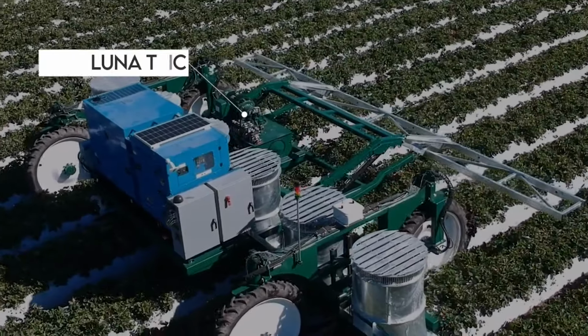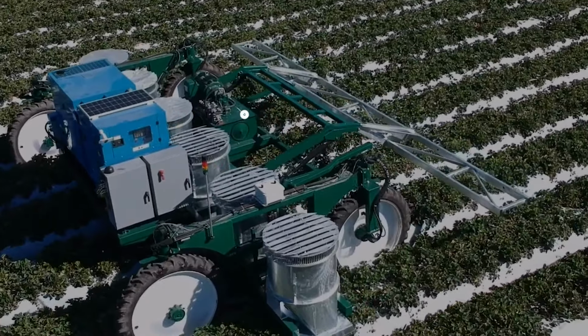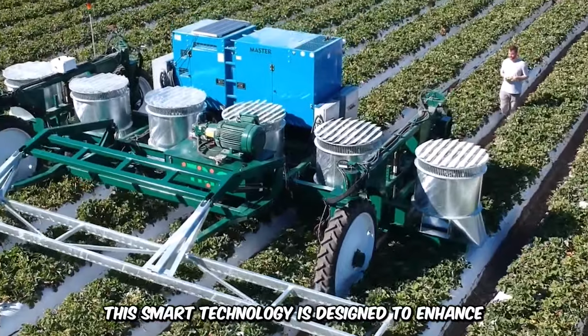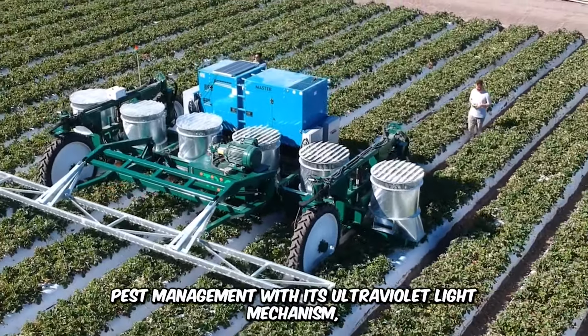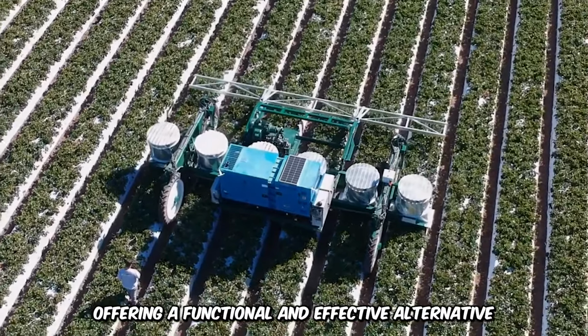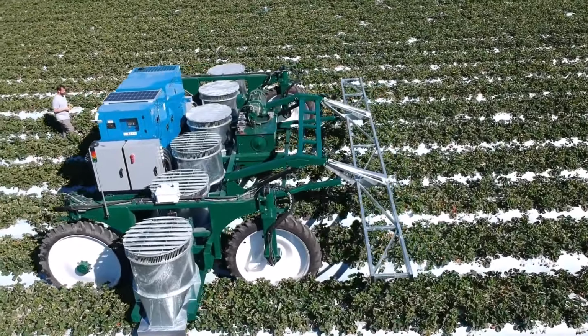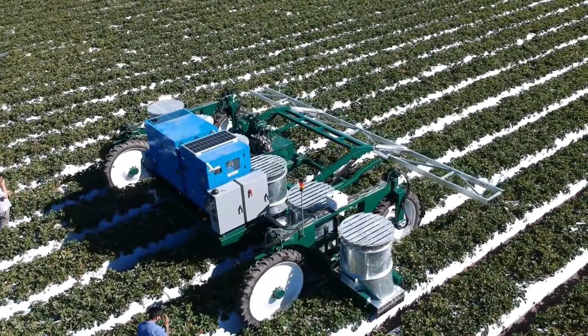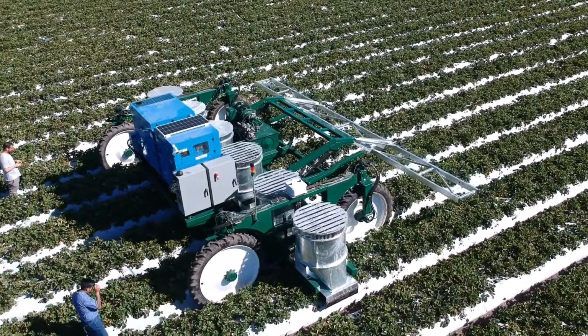Check out this awesome machine called the Luna TRIC, a UV light pest control robot. This smart technology is designed to enhance pest management with its ultraviolet light mechanism, offering a functional and effective alternative to the use of chemicals. It features terrain adaptability, autonomous operation, and sustainability while ensuring the worker's safety.